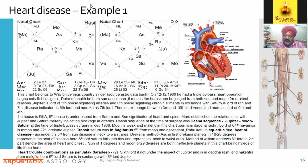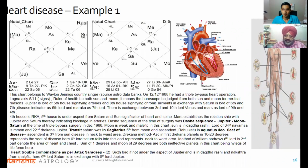When they get associated in a chart like it does here, the first indicator in this chart was the 5-11 axis. Then the second is the exchange between Jupiter and Saturn, and the association of Mars here. The first being there is likely to be a problem in the heart area, because the 5th, 11th axis obviously relates to the circulatory axis, and it indicates a problem. Now, from Moon, it is obvious itself because Moon is the ascendant, and from the ascendant it's once again the 5th, 11th axis.